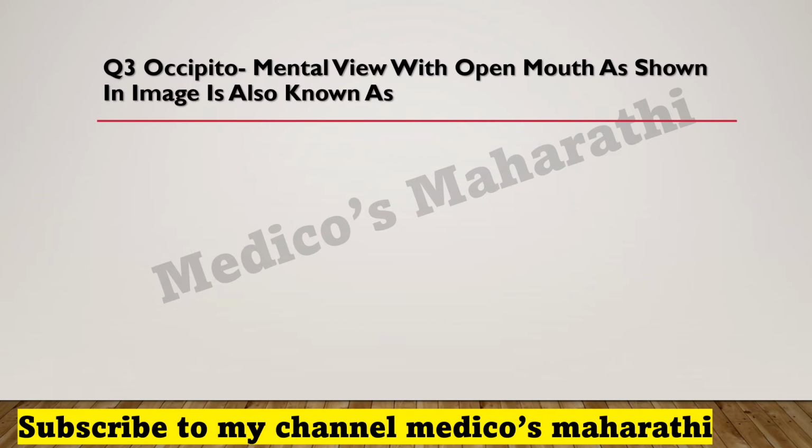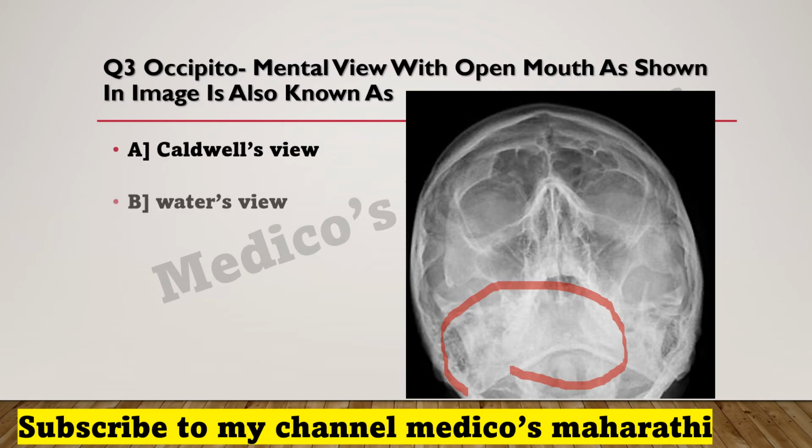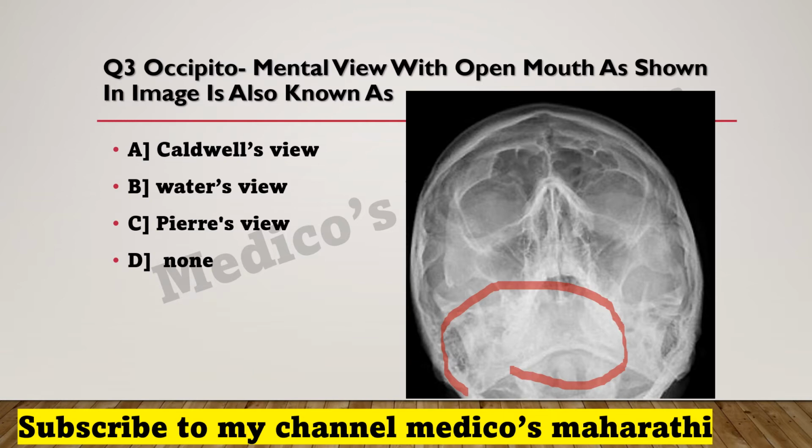Next question. Occipitomental view with open mouth, as shown in the image, is also known as? Okay, so you can see here the open mouth. Clearly you can see. Now you have to tell what this is. Caldwell view, Waters view, Pyrie view, or none of the above?